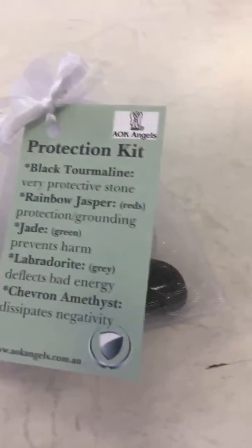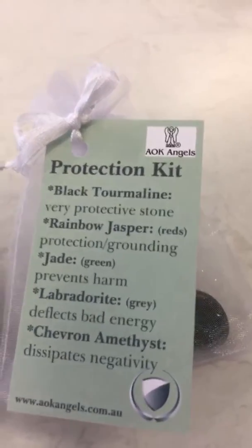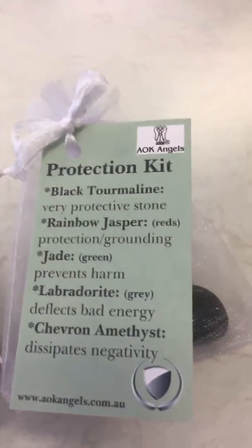So our protection kit, which has black tourmaline, rainbow jasper, jade, labradorite and chevron amethyst, it is $14.